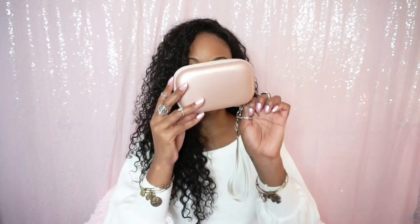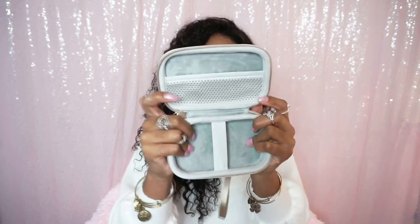I got this little case off of Amazon, a rose gold case, and what you can do is put your cords and stuff in here. If you're traveling, even if you're not traveling and you just want to have a neat desk, you can put your cords in here when you're not using them, like your phone cords or something like that. But I got this as well, and I just thought it was so cute. Little case just to put your cords in.